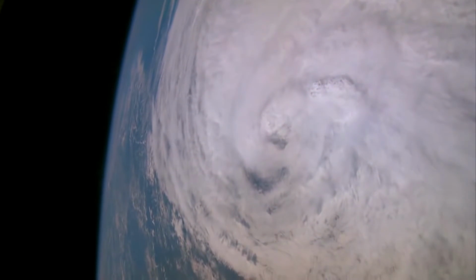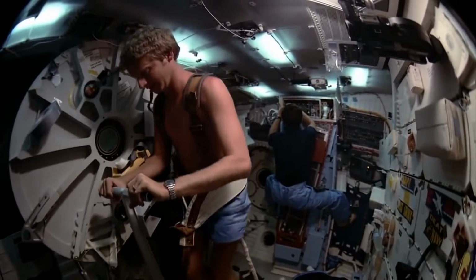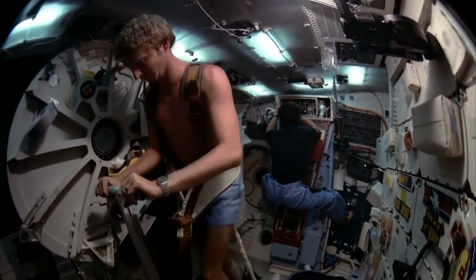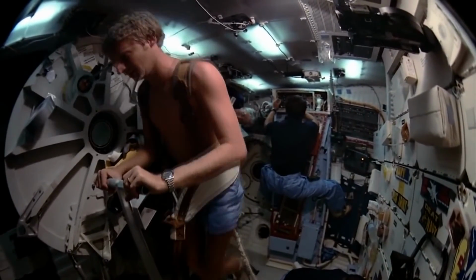The crew of 6 then settle into the routine of spaceflight. Hawley demonstrates the use of an onboard tension treadmill that helps combat microgravity muscle atrophy.